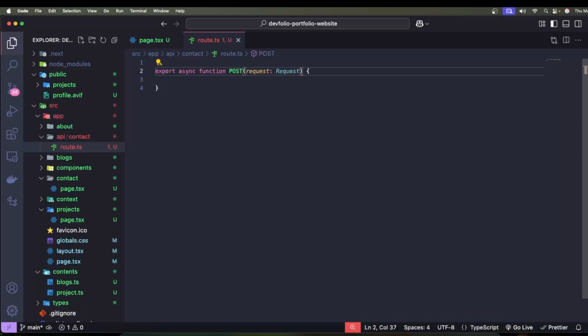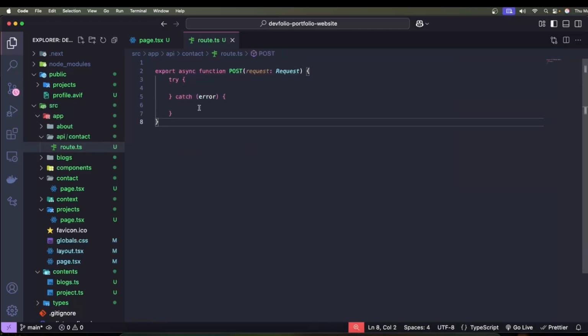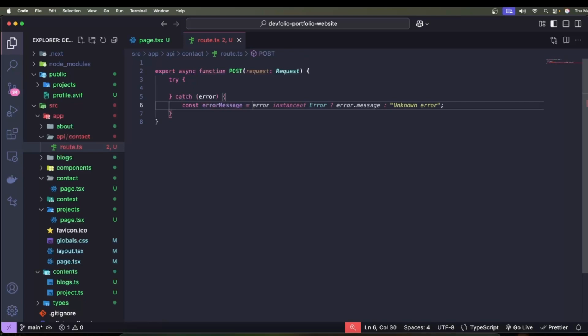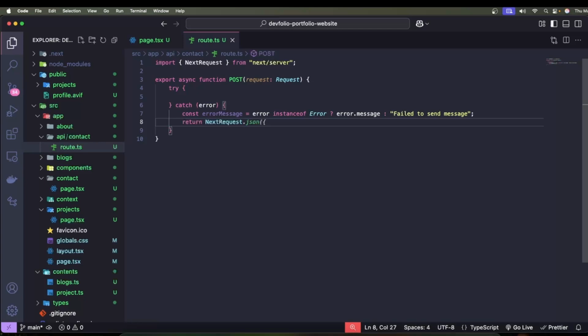Okay, so inside it we'll have a try catch block, and if an error happens, we'll have const errorMessage, and we'll catch this error. So the error will be an instance of the Error object, and if that error happened, we'll simply catch the error message. Otherwise we can have, for example, failed to send message, something like that. And after doing that, we'll have to return NextResponse. Let me import it from next/server, and here we'll just send it in JSON format.